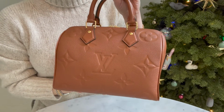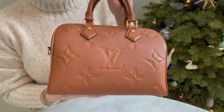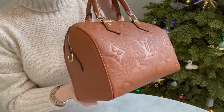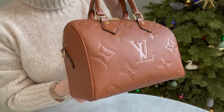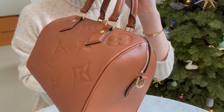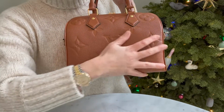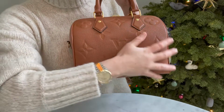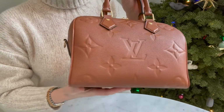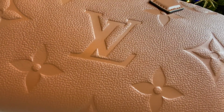So I want to talk about the subtlety or not so subtle empreinte in the giant monogram. So this is the giant monogram. As you can see, especially in that light that kind of bounces off the logo, you really can see the logo. But when you go into light like this, you don't see the logo as much. And I do think over time that the empreinte is going to soften, and it may wear down a bit where the depth is not so obvious. This has a really sharp, if you can see, it's just super sharply done.